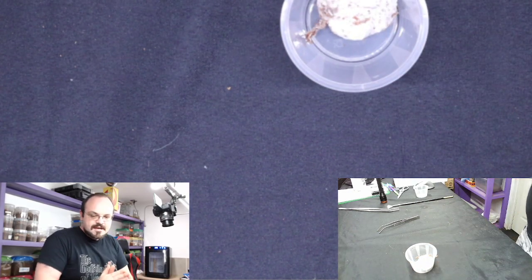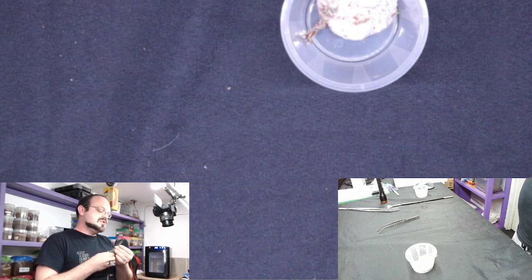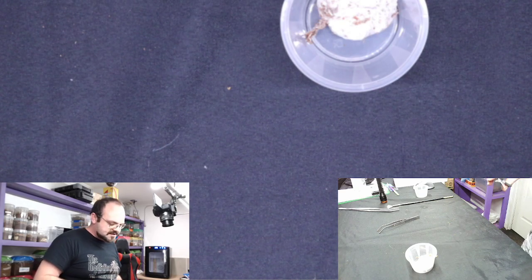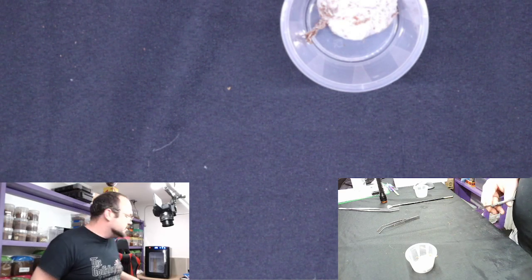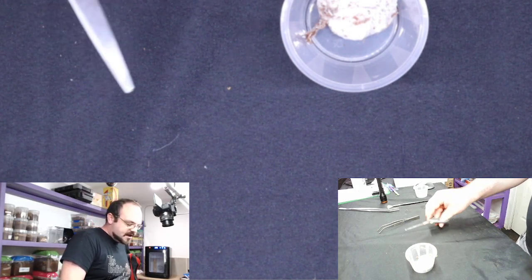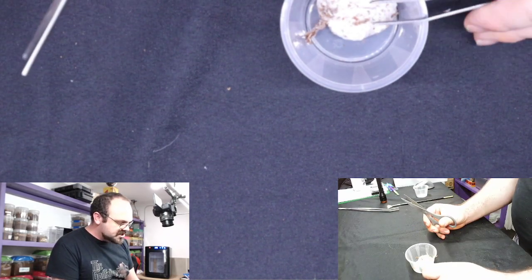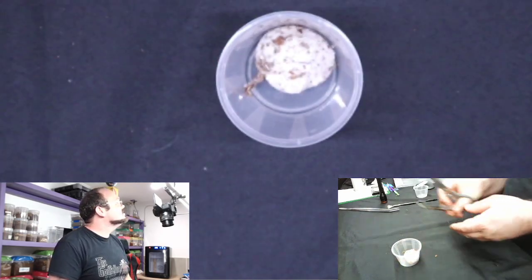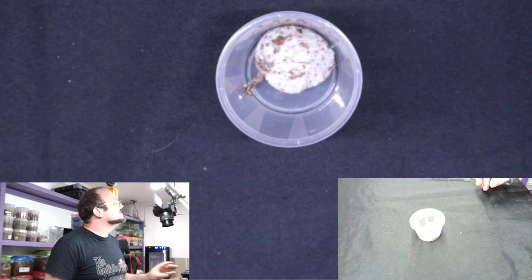Okay. Now, hoping these scissors are sharp enough to break through the webbing, not the seal. What am I talking about? Okay. Now, when I'm pitching this, and we zoom in, make sure you guys can actually see what I'm doing. Otherwise, what's the point?